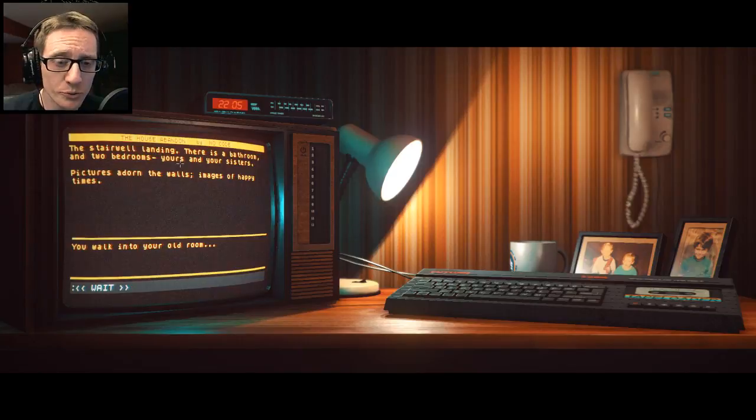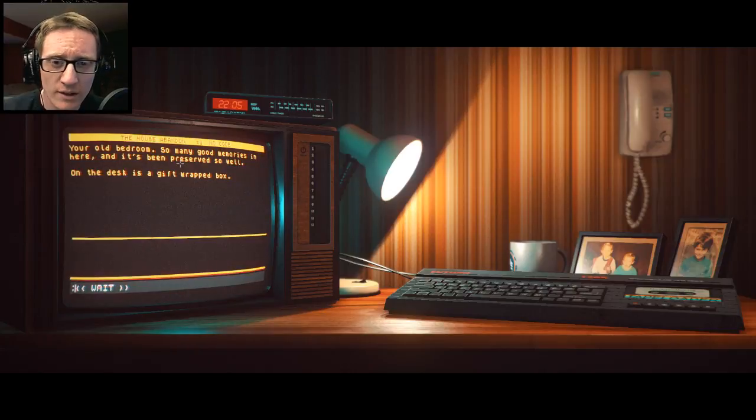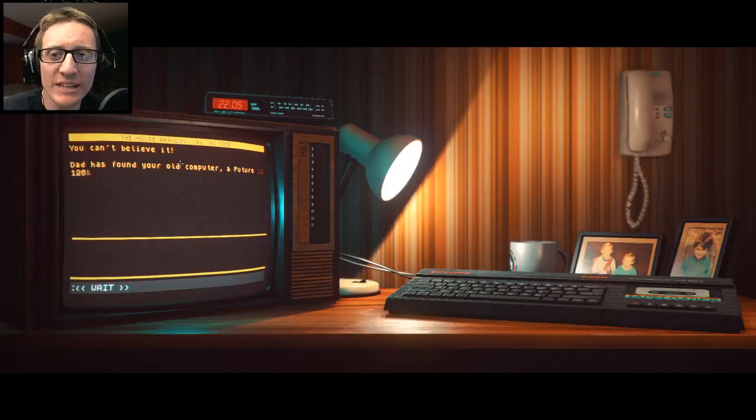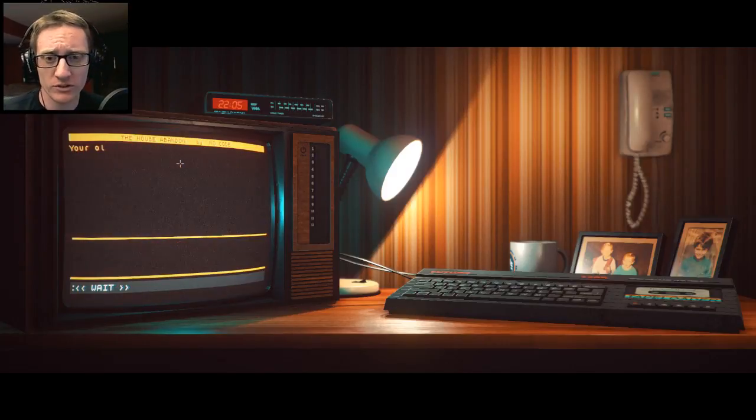You walk into your old room. Your old bedroom. So many good memories in here, and it's been preserved so well. On the desk is a gift-wrapped box. Open box. You unwrap the gift, excited, giddy even. You can't believe it! Dad has found your old computer, a Futura 128K Plus 2! It's been preserved well in the attic, and hopefully still works. Yahoo!